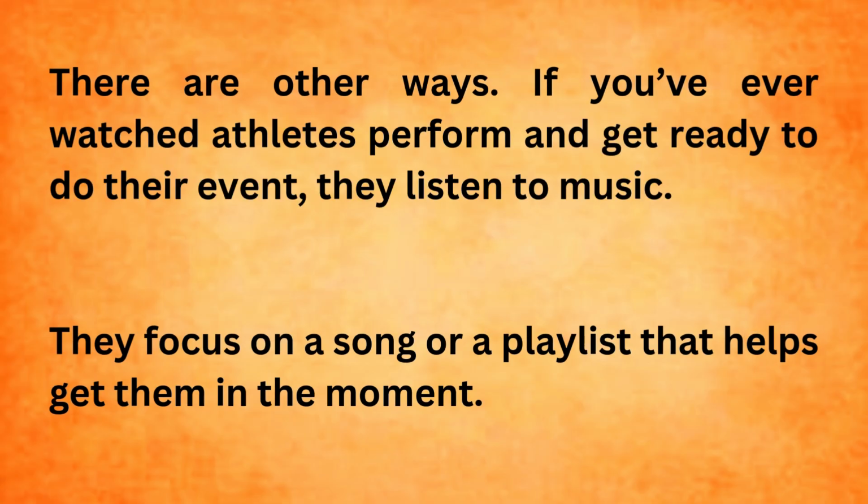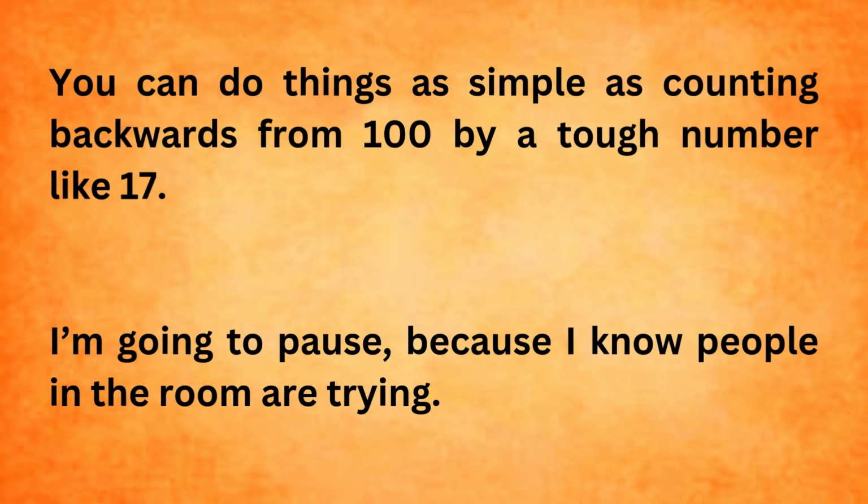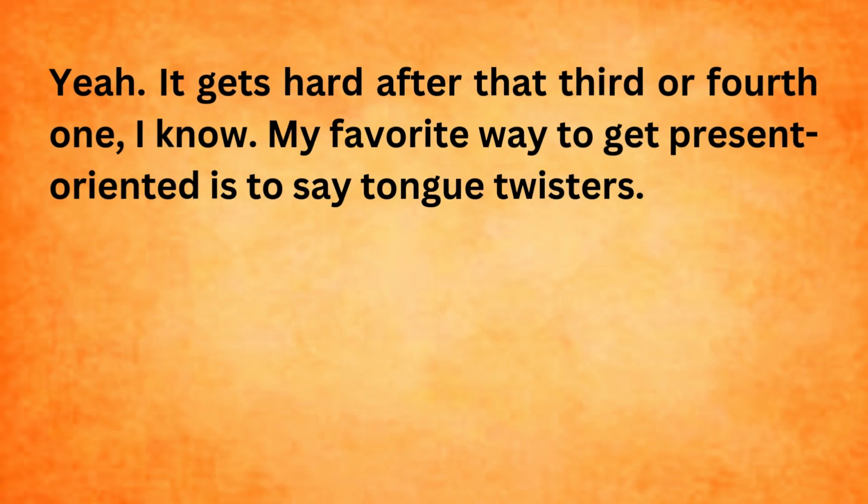There are other ways. If you've ever watched athletes perform and get ready to do their event, they listen to music. They focus on a song or a playlist that helps get them in the moment. You can do things as simple as counting backwards from 100 by a tough number like 17. I'm going to pause because I know people in the room are trying. Yeah. It gets hard after that third or fourth one, I know.